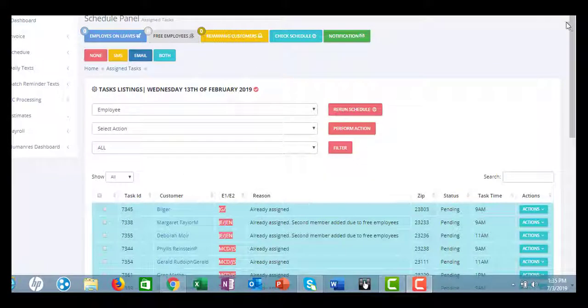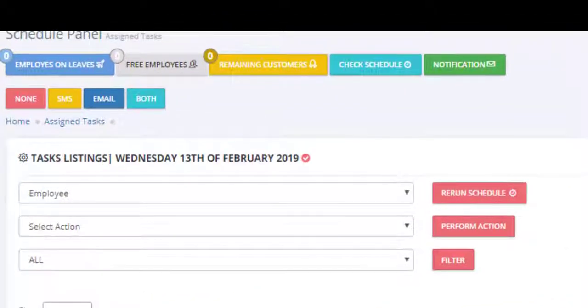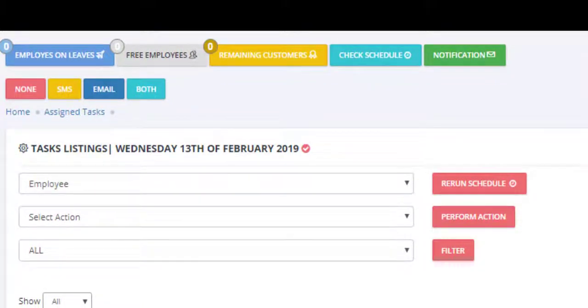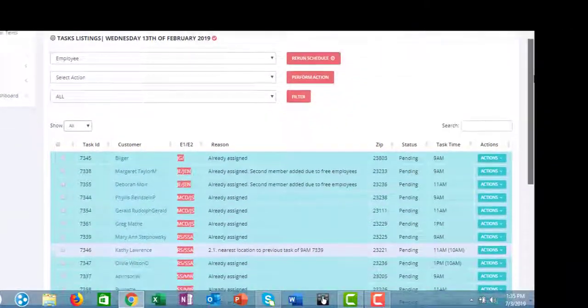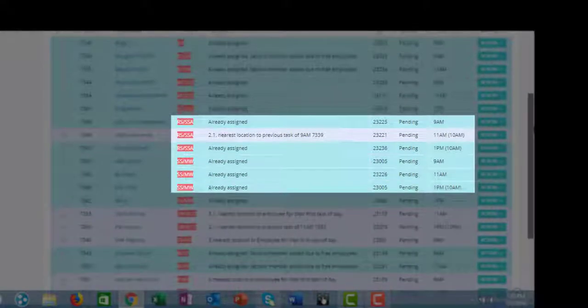Our scheduling program will prepare a daily schedule based on employee leaves, extra employees available, remaining customers, and give you the ability to send the schedule to each employee via text. The schedule will be arranged by employee teams, zip code, and time of service to ensure that customers are serviced in the exact order.